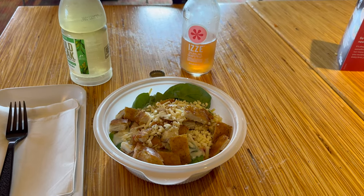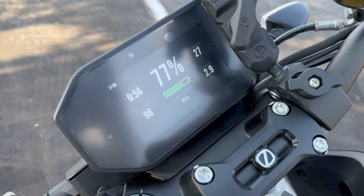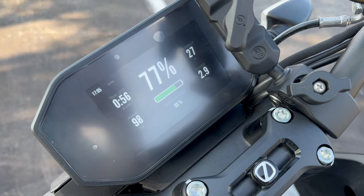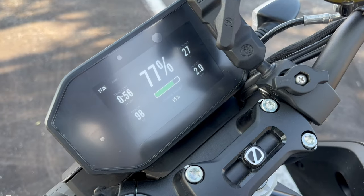Well, it's better than nothing. Well, that was nice. They had Wi-Fi and air conditioning, so making my way back to the motorcycle now. It's 72 miles to the next town with a charger, and I will have to stop there in order to make it home. Looks like I am going to be leaving here with a 77% charge and a 98 mile range. This should be enough to make it to the next town.